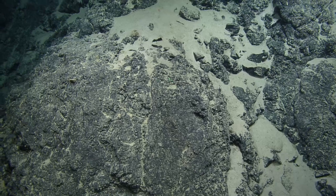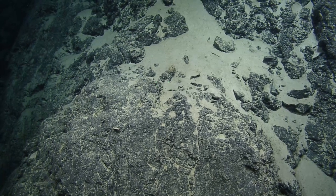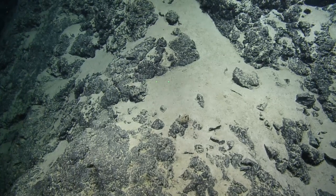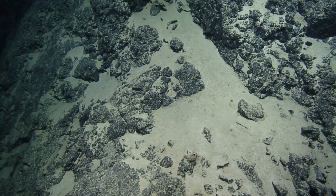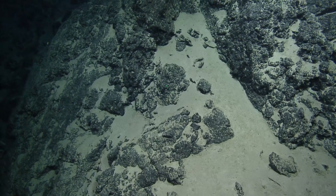That's how we get those angular rocks that we like. It's pieces that broke off. And it looks like it's crusted over. So if this is indeed a collapse, it would have happened a really long time ago, like before there were ever humans. Way before. It was our ancestors in deep time. That's right.